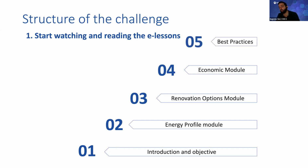And finally, we have the last lesson on the best practices that colleagues from Enea found during the T-Schools project and the development of the tool. So we have these 5 e-lessons that you can watch in order to understand how to use the tool.